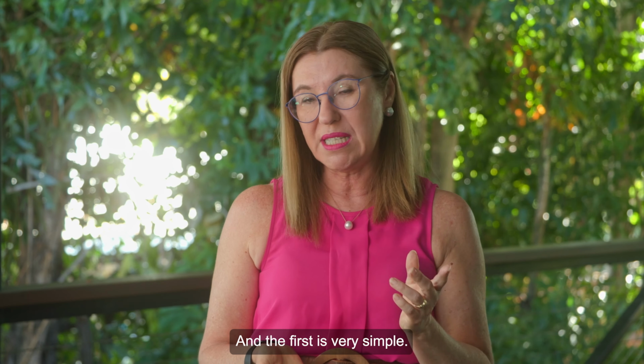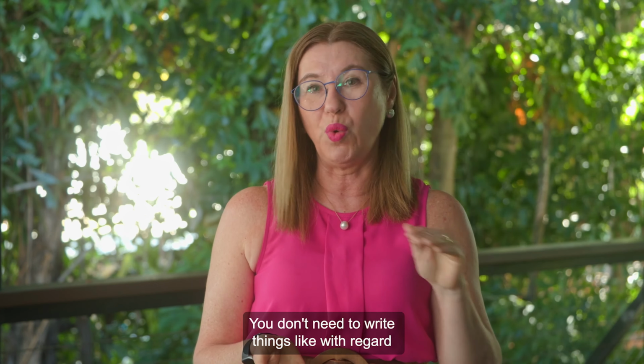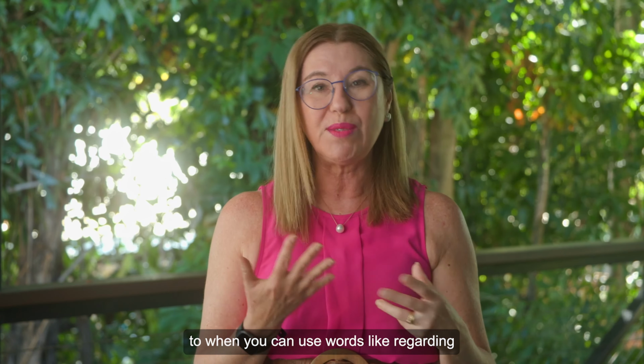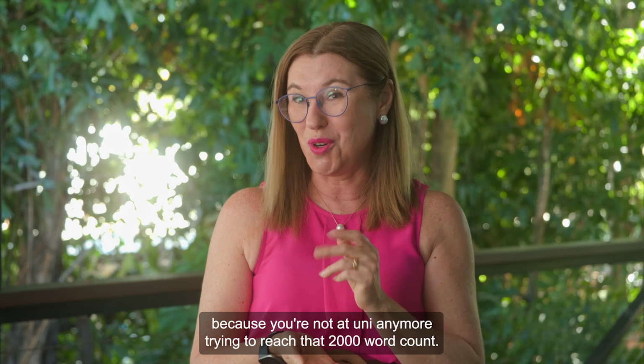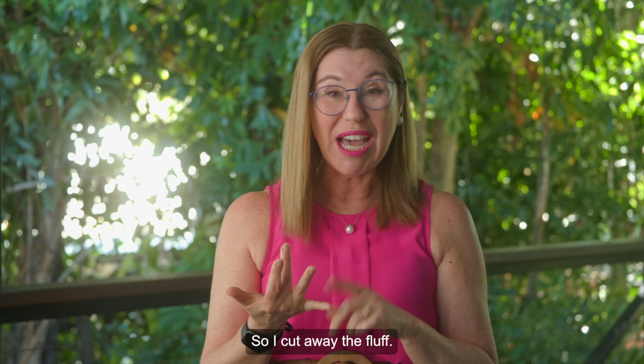And the first is very simple. It's cut away the fluff. You don't need to write things like "with regard to" when you can use words like "regarding", because you're not at uni anymore trying to reach that 2,000 word count. So cut away the fluff.